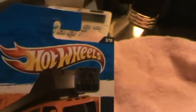Oh, look out, here's another backslider. Hot Wheels City Works. Factory sealed 2011 set, holographic sticker to make it extra fancy.